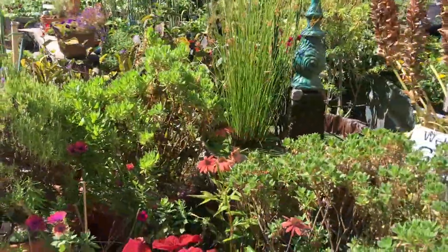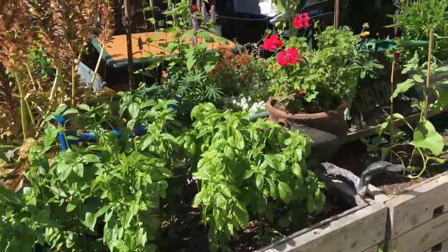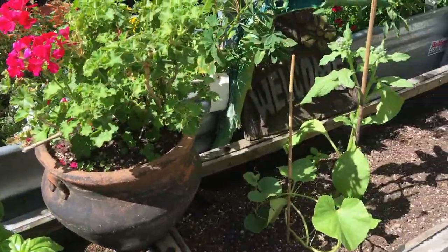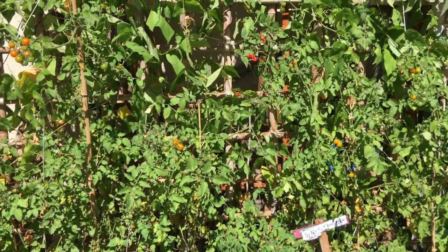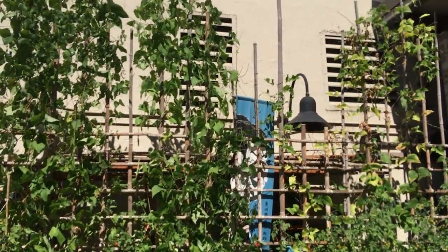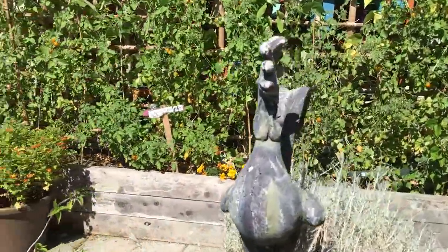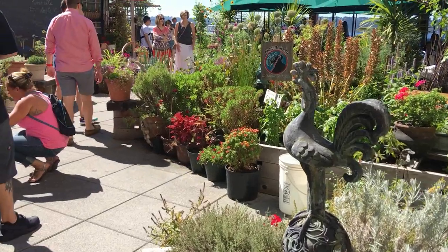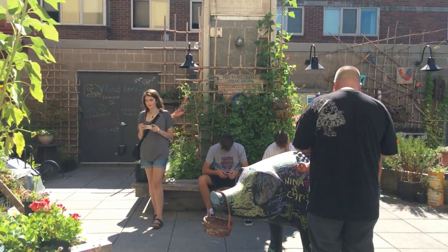Cool little features and everything around here. Very well designed, very well put together. Basils. Another terrace for tomatoes. Come down to Pikes Place Market, make sure you stop by this garden and check it out.